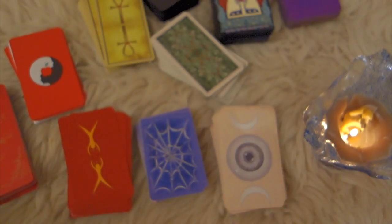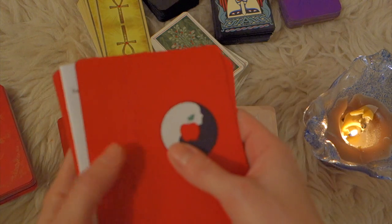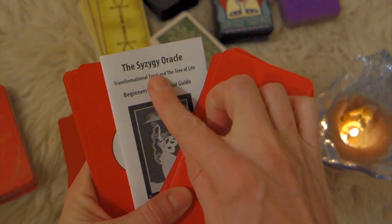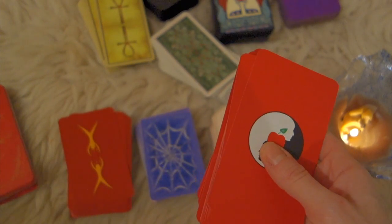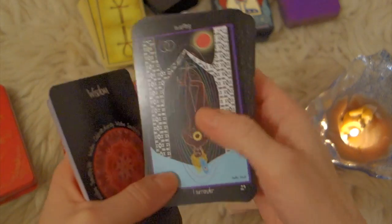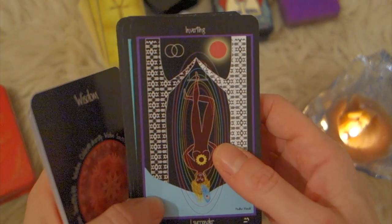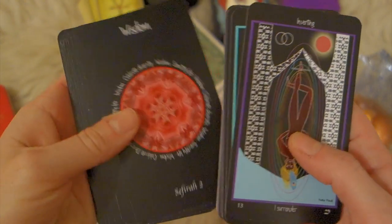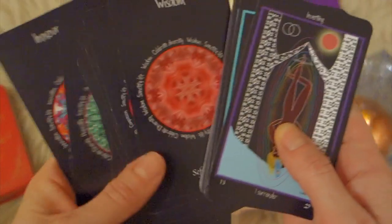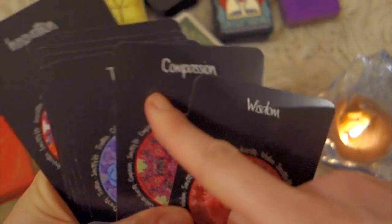And my two oracle decks that I keep using for myself. Recently I was working quite a lot, and am working, with the Suzuki Oracle by Heather Mendel, and you have two piles. One shows the 22 major arcana and the other one shows the Sephiroth from the Kabbalistic Tree of Life, so like 10 chakras, and each one has a different keyword.